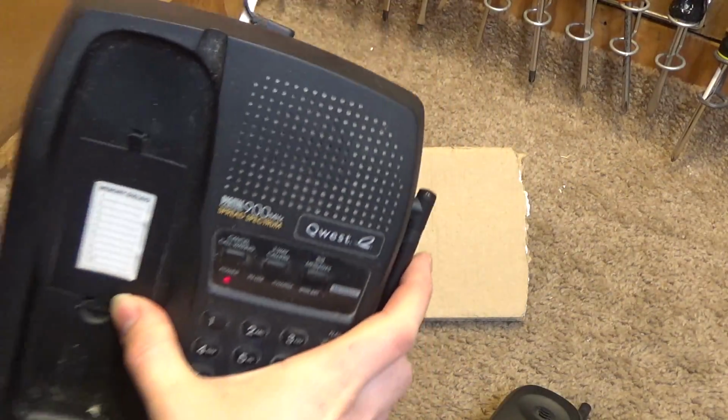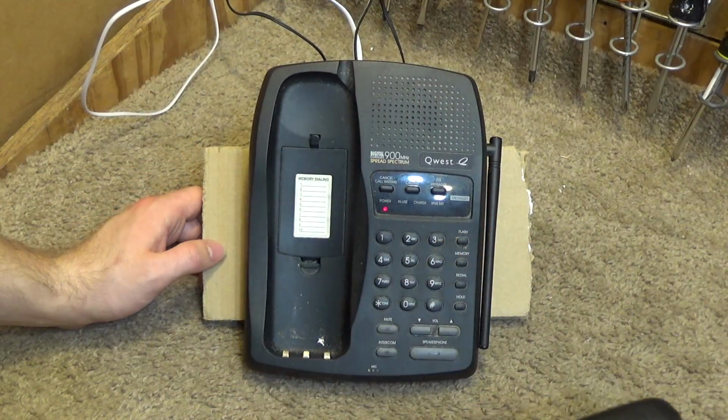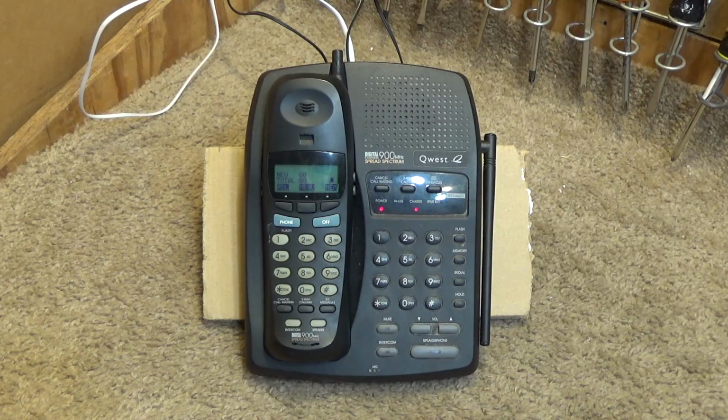I had one of these telephones briefly, earlier in the year, in the spring. Maybe it was last year, I don't even remember. But I had one at some point, and it was theoretically a phenomenal telephone because it really has everything that I would want in a cordless phone.